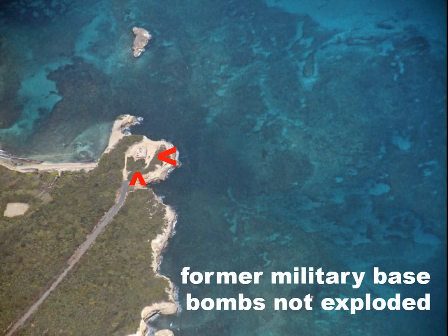Now, access to this lighthouse is further complicated by the fact that this is at a location of a former military base, and during the different wars, they used this where the lighthouse is, to practice dropping bombs. And nobody has a clue how many bombs are in that area that haven't been exploded.